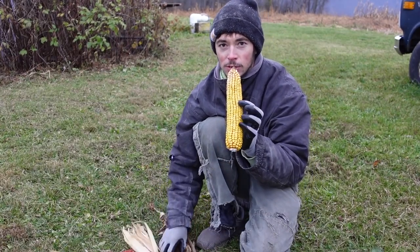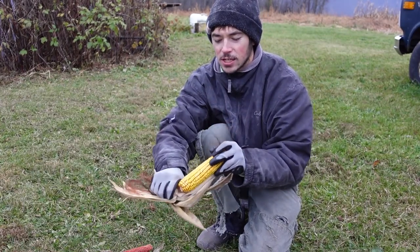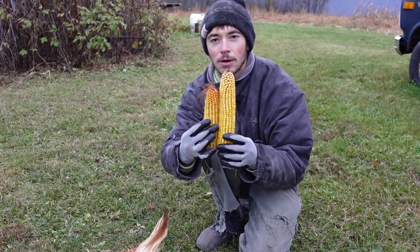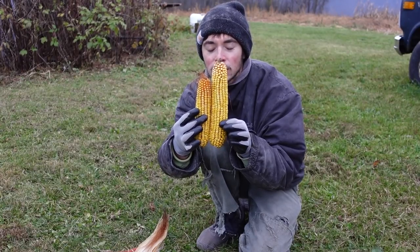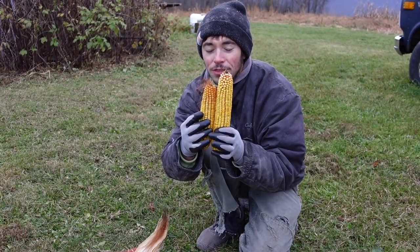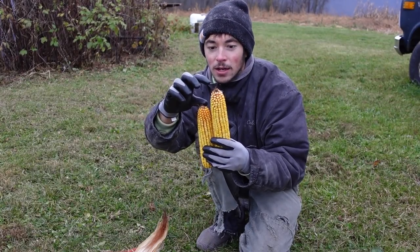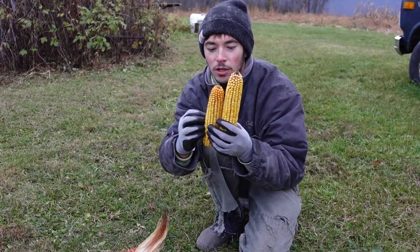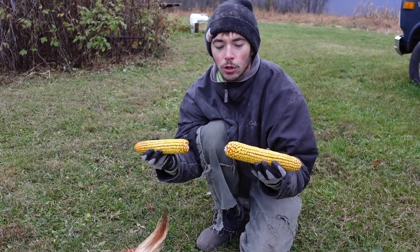Now, that's one cob here. And like I said before, they range in different sizes. Like, look at that one compared to that one. Now, there's not a huge difference, but that's a pretty good difference when you're looking at thousands and thousands of ears, because that's going to mean an extra almost 2 inches of kernels of corn there. So all in all, we're pretty happy with our corn.